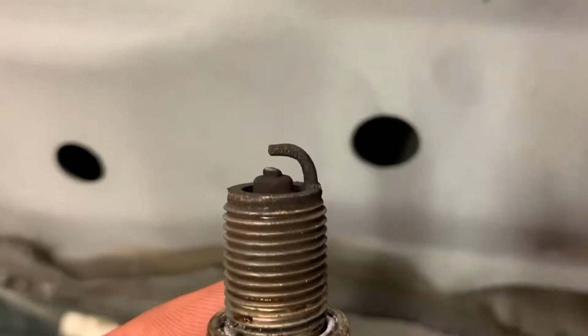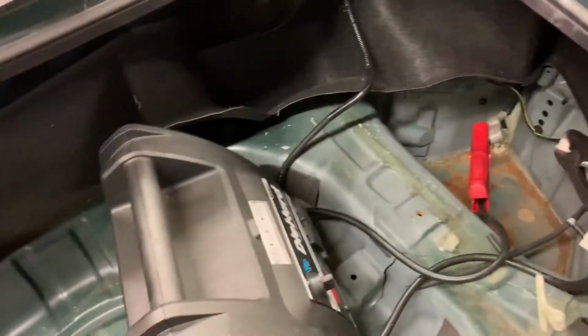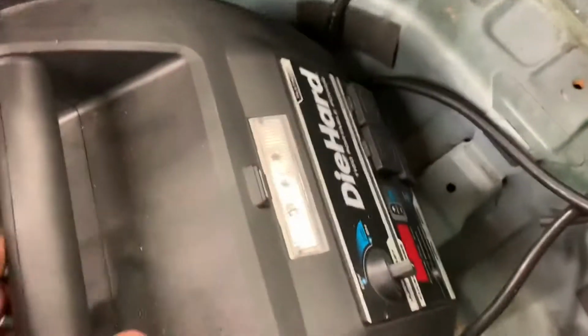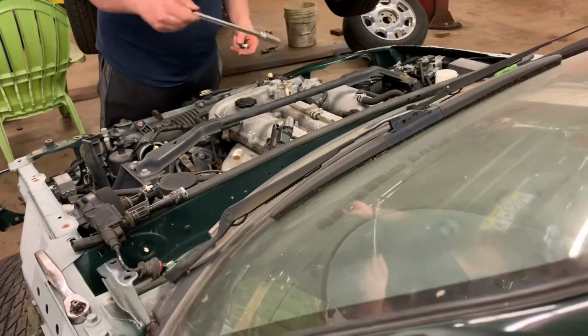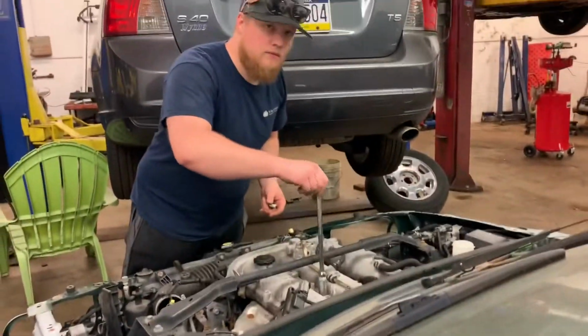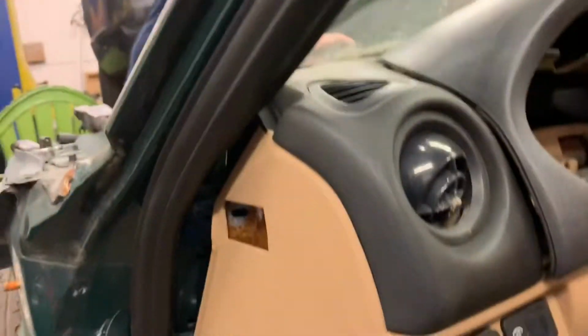Focus. It's probably a good thing we're changing these anyway. They look haggard. The battery is haggard right now. We got a jump pack on this just to do it. Just turn that on. Wait, leave the plugs out. Oh, you already put them in, didn't you? I didn't know you were doing something fun. Yeah, I just want to crank them over. It's gonna blow oil everywhere. It'll hydro lock with that oil in there.